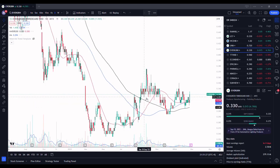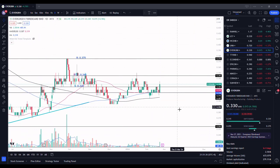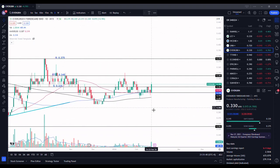Okay. Next, EVERGRN, I think it's still sideways. Not much of a trend over here. The 50 days just went back above. Oh no, wait. It is sideways. But the volume on Friday looks quite encouraging, and the 50 days just touched the 150 and then went back up. So high volume over here. The candle also looks quite encouraging. Sideways still, but I think in a few more weeks you may get to see the direction.